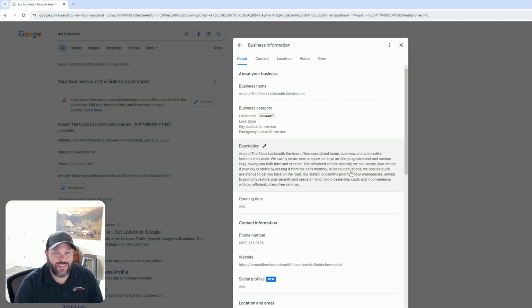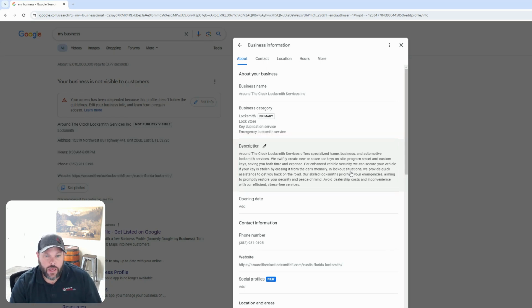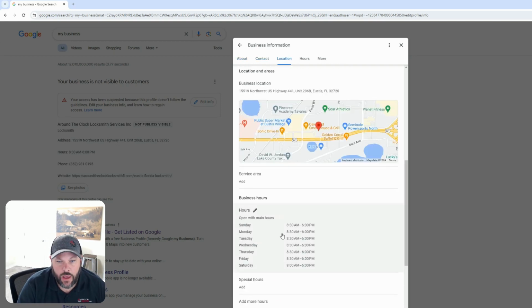Inside of the description, you want to make sure you don't have any website address. You don't want a bullet point list of a bunch of stuff that you do. You don't want to list your phone number. Any kind of address or phone number in there will get your account suspended. You do want to make sure that you have the right phone number. If you're doing multi-location, make sure it points to the location page, which has all the information about that location.